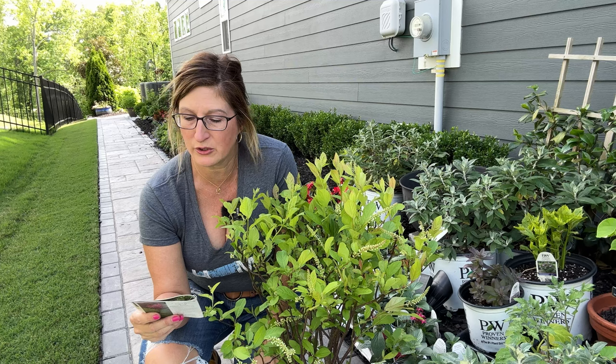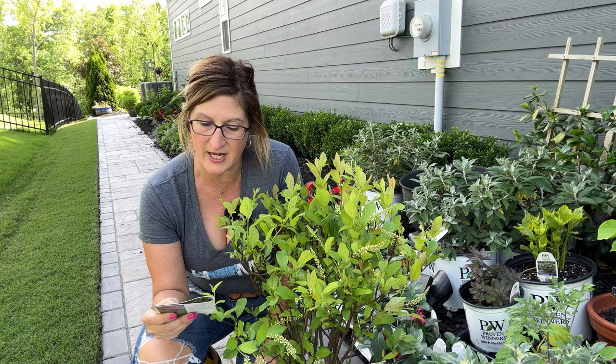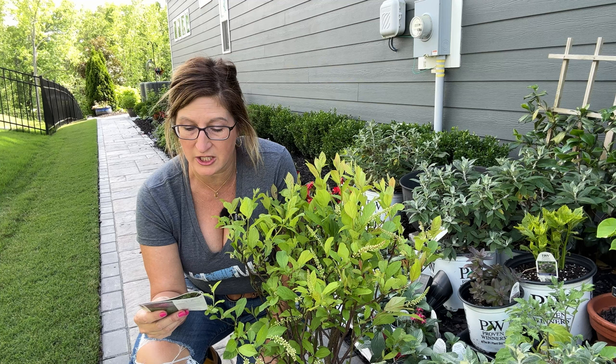It is hardy in zones 5 to 9. I am zone 8, Charlotte, North Carolina. And it can be in the sun or part shade. It is a native plant, which is good. It's fragrant. It has fall color and it is compact.